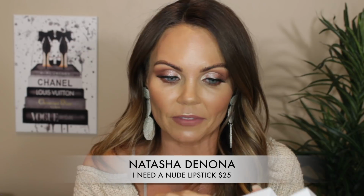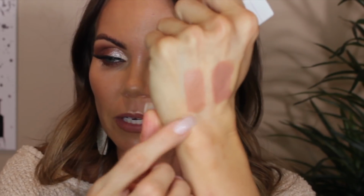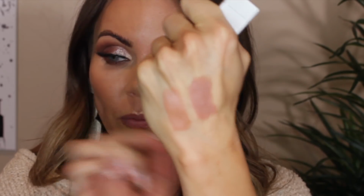Let's talk about Natasha Denona's nudes. These are I Need a Nude. Oh my gosh, do I love this lipstick formula. It's fabulous. This one's Michelle and this one is Laren, and both of these are really beautiful, but her formula is really long lasting. I don't love everything from Natasha Denona, but I really love her lipsticks. She did a great job on that formula.